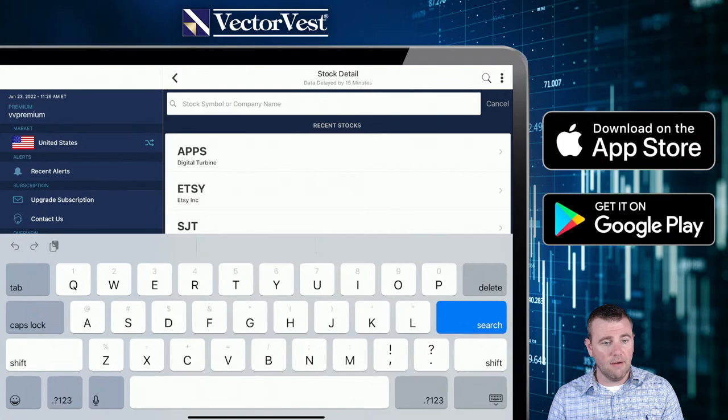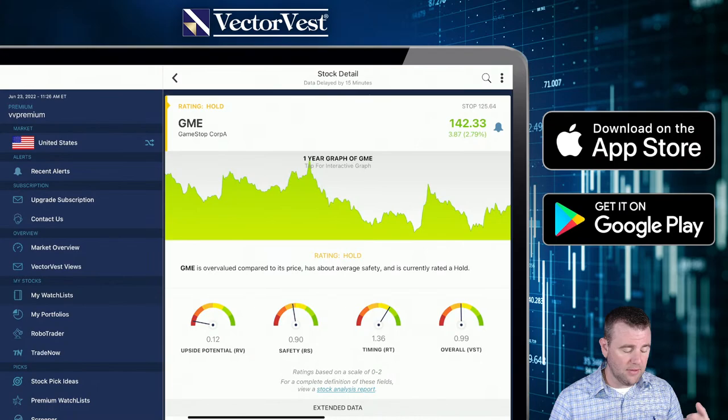CVE, we covered that. GME. Of course, we'll take a look at GameStop here today. So GameStop is a speculative play, has poor long-term potential, a lot of risk associated with it. It's a speculative bet. I think we can all agree upon that.